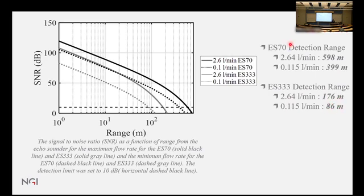So this 70 kilohertz system you might want to use if you're trying to detect things from farther away. You can detect them from up to 600 meters. So maybe this is on some AUV being deployed around there. The 333 could be really useful for a weak scatterer. You want to get up in the higher frequencies for weak scatterers because that's where you get the best response, the highest target strength.